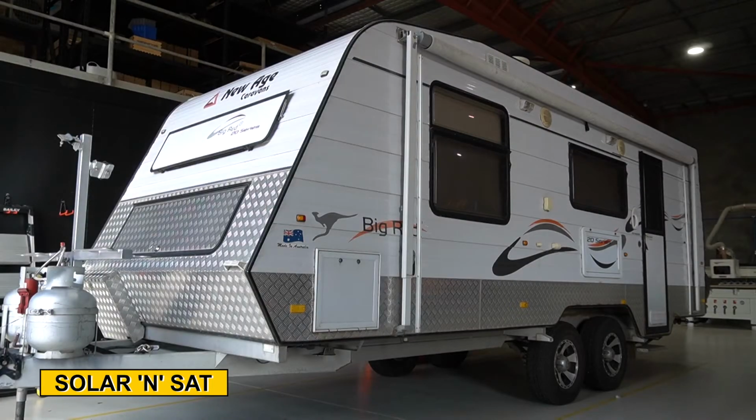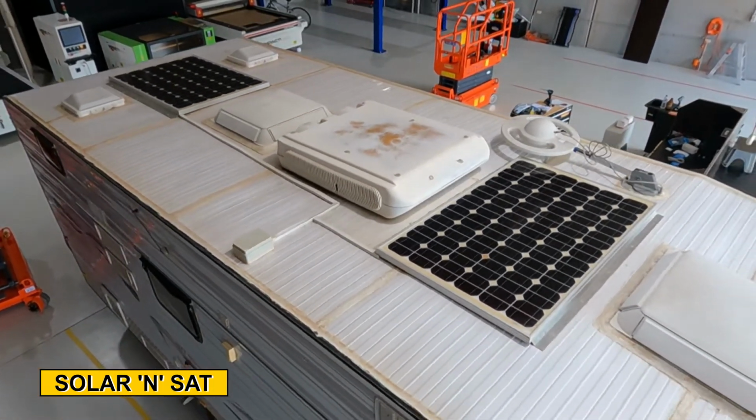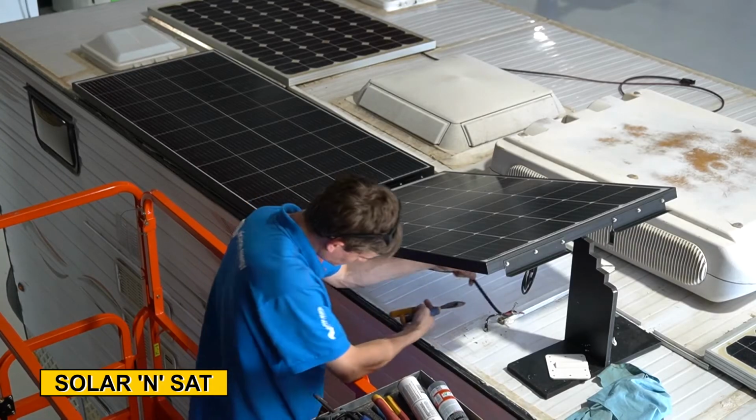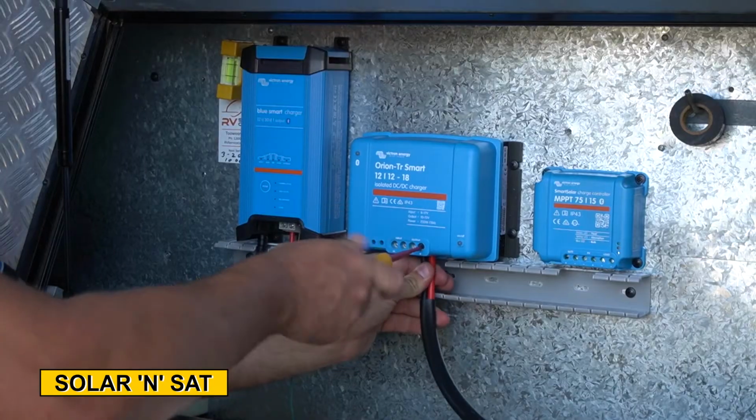Now, the owners of this new age big red caravan have had loads of different companies work on it over the years, and they've had nothing but ongoing power issues. So what we've decided to do is completely remove all the old stuff, start again, install 3 new additional solar panels on the roof, a full Victron suite, and that's got them running with more power than they've ever had.